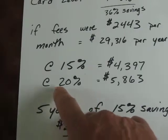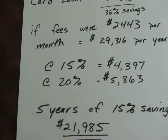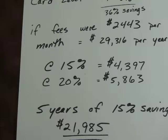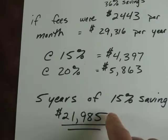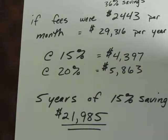Now, at 20% savings, which is not uncommon for us to be able to reach, you can save $5,863 every single year. Now, as you consider that as the years go by, 5 years of 15% savings is $21,985. Again, those go directly into your profits. That's money that's in your hand. So we can see the real importance of getting to understand your effective rate.